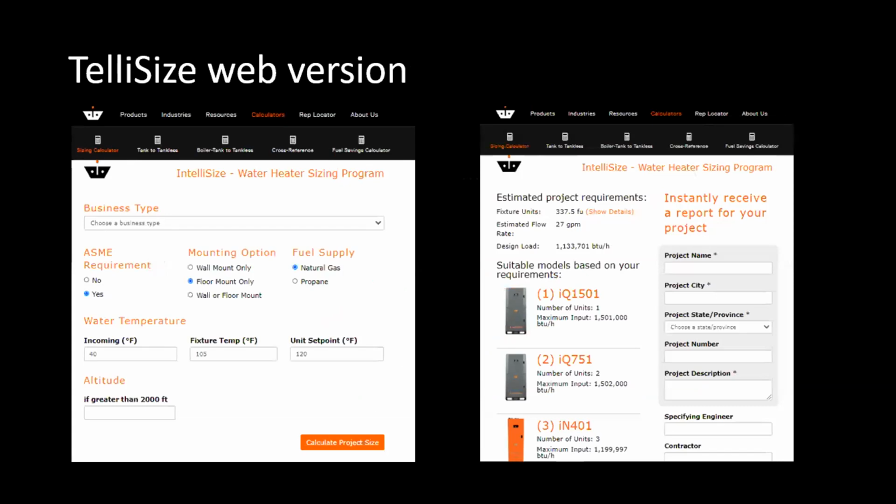We do have online sizing tools. So here we do have a web-based version, and we also have a mobile version. So here's a snapshot of the web-based version. It's very simple to use. You choose your business type. Once you choose that business type, we've got, I think, 11 or 12 business types in there. And you're looking at that, say, this is hotels, hospitals, apartments, restaurants, run the gamut.